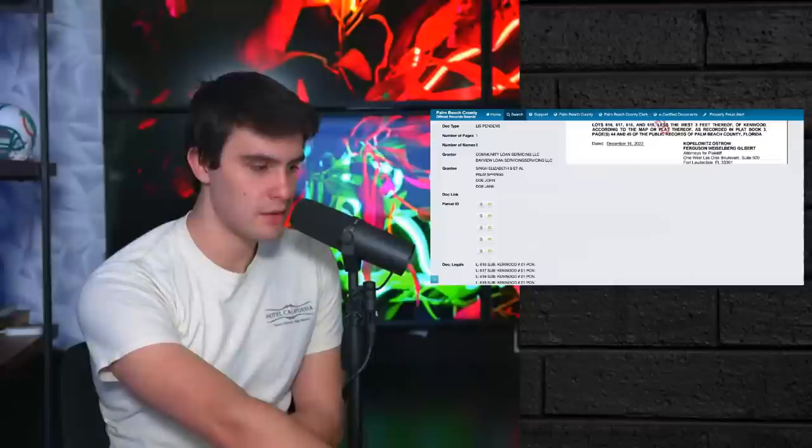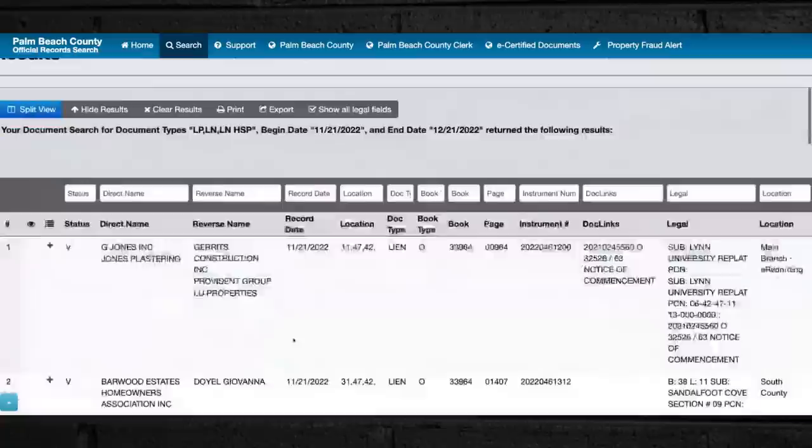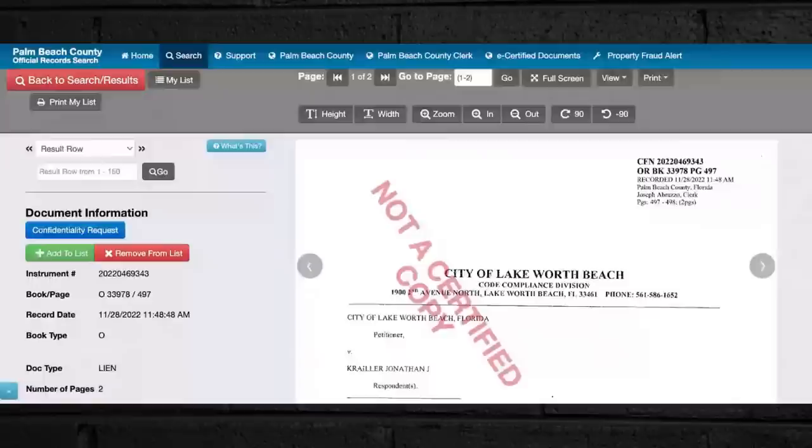Now, I can go back here, right? Since we're back here, we can search other things. For example, I can go after liens, so people that are behind on just liens. There's a lot of liens out here, right? For example, this is Lake Worth on Jonathan Cranler. Let's see what this lien's about. Oh, look at this. That's a probate. That's a code violation. Look at that.